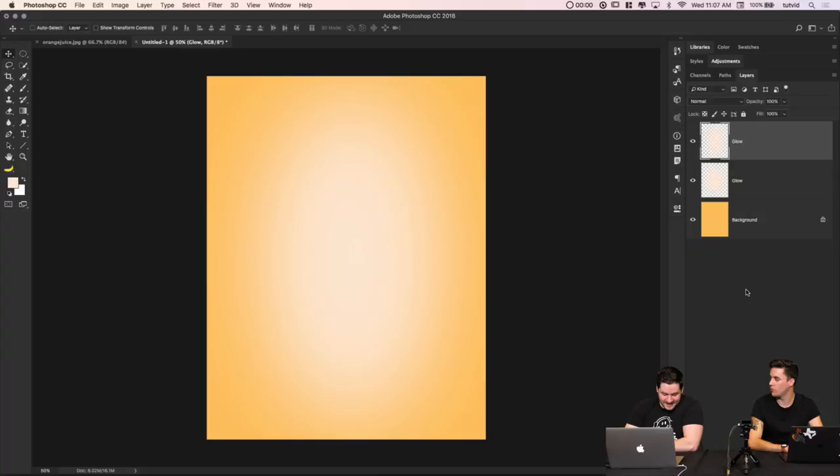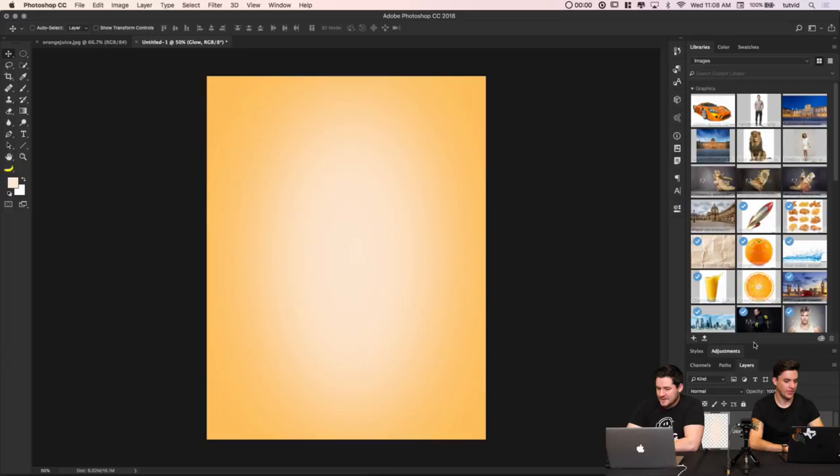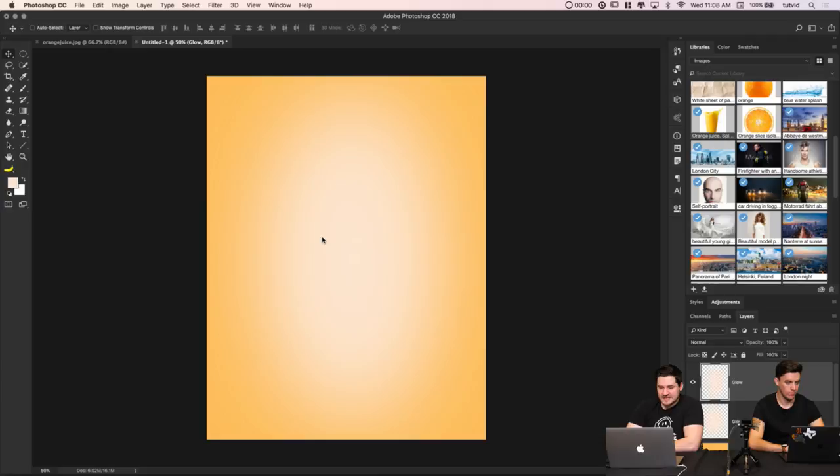Yes, I'm a little obsessive compulsive when it comes to the naming of layers. All right, I'm gonna open up my libraries panel here, and what I wanna do is drag in this Adobe stock image of the glass of orange juice. And I'm gonna place it right there in the middle.